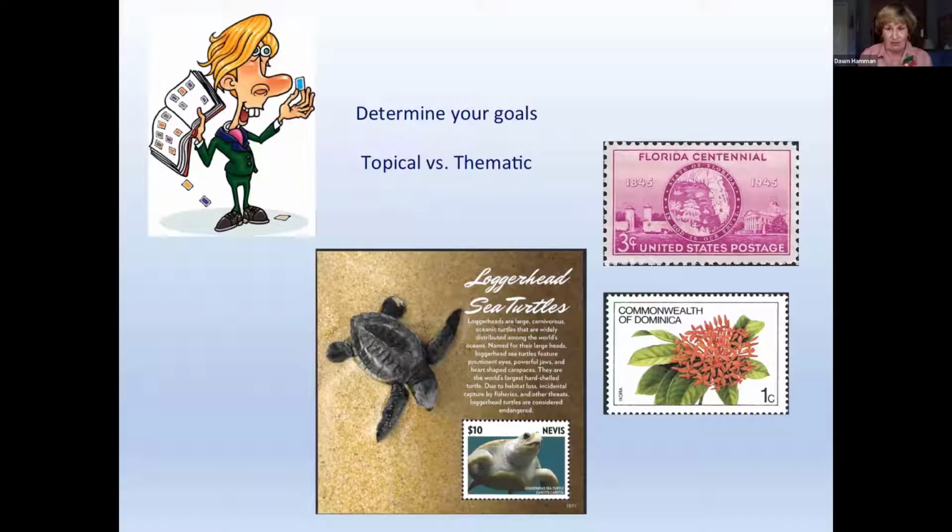I think, however, that it's more fun to broaden the topic by collecting animals that live in Florida, flowers that grow there, and much more. I am creating a thematic collection. In other words, I'm telling the story of Florida with stamps. Although the stamps will be from various countries, the flower or animal shown is always found in Florida.